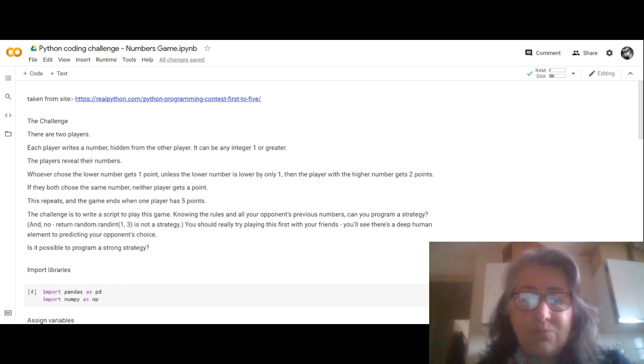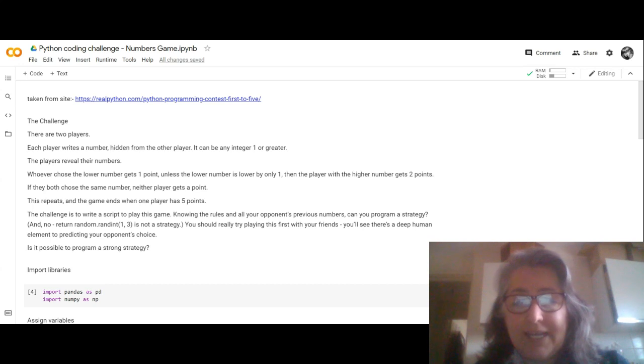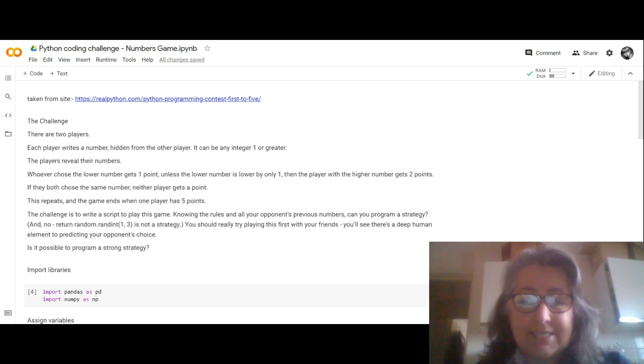The challenge is to write a script to play this game, knowing the rules and all of your opponent's previous numbers. Can you program a strategy? And no, return random int 1,3 is not a strategy. You should really try playing this first with your friends. You'll see there's a deep human element to predicting your opponent's choice.